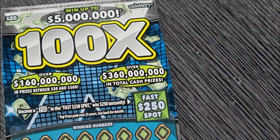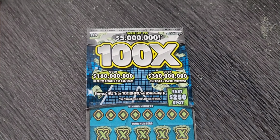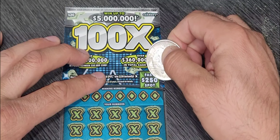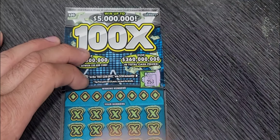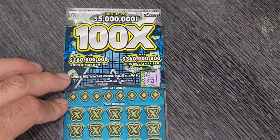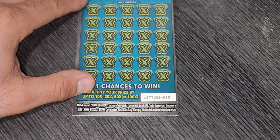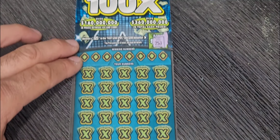So basically, we are breaking even right now. So anything we're gonna win on the rest of the tickets is profit. Beautiful. Come on, let's find another big zero over here. So this ticket, 100x, winning numbers in the bottom, 10x, 20x, 50x, 100x, ticket number 13.